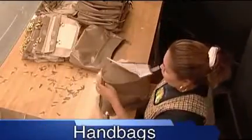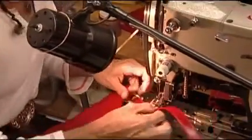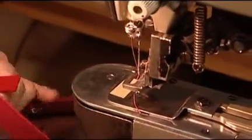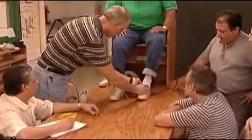In our handbag department, almost every part of the shoemaking process goes into making a quality leather handbag. Design, cutting, pre-fit, stitching, and many more. The standards here are as rigorous and the level of experience just as necessary as in our shoemaking. Our shoemakers have a great admiration and respect for the human foot. They've studied it and found ways to enhance and support its natural workings.